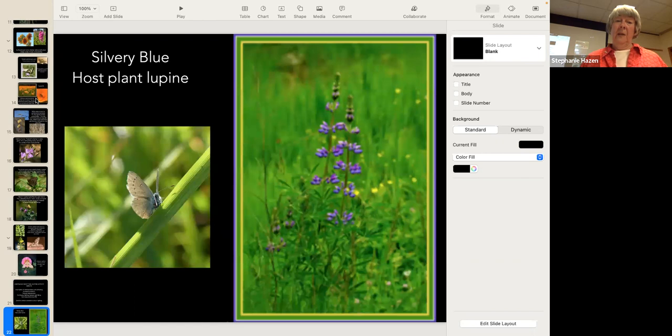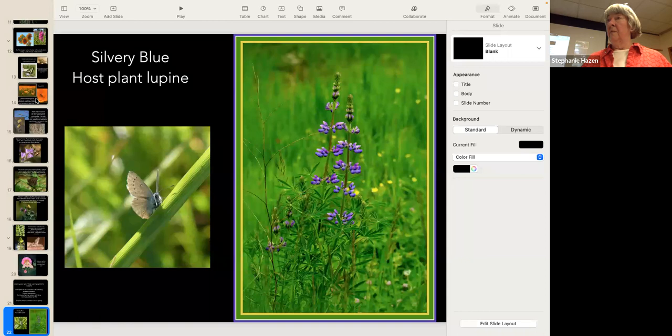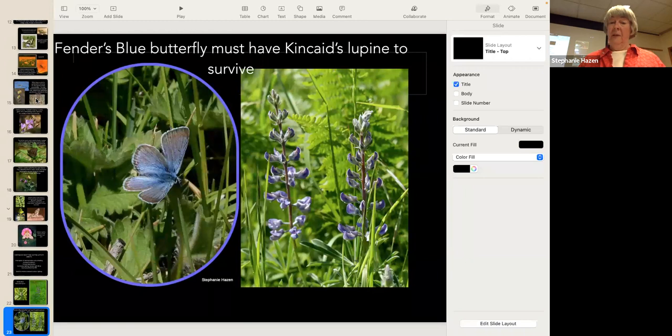So we have this silvery blue butterfly, and its host is lupin. You may have heard about Fender's blue butterfly becoming delisted. So what you do to tell a silvery blue from a Fender's blue is you look at these underwing spots. You can go online and net a little butterfly, put it in a jar, catch its underwing spots, and tell which of the many different types of blue butterflies you have. Fender's blue must have Kincaid's lupin to survive.